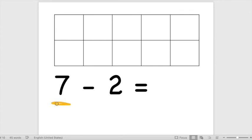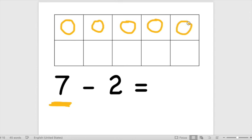So we go to our first number, 7, and we're going to put how many in our tens frame? 7, exactly. 1, 2, 3, 4, 5, 6, 7. Great. Minus 2. How many do we need to get rid of? How many do we need to cross out? 2. So we'll cross out 1, 2.